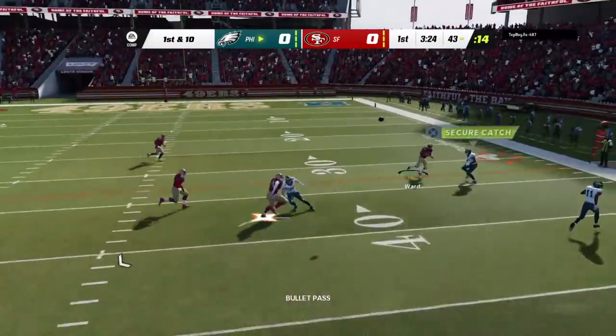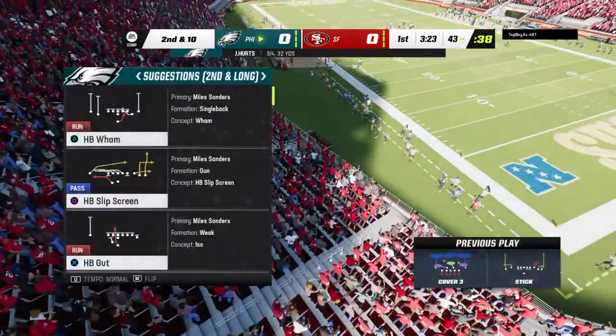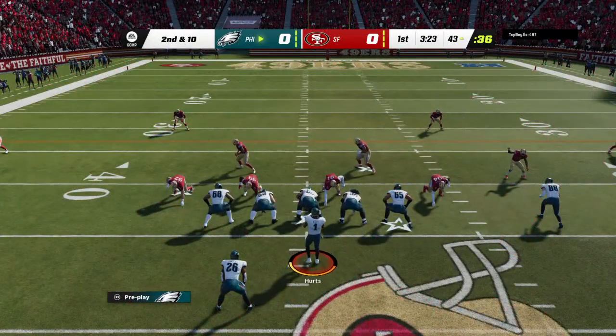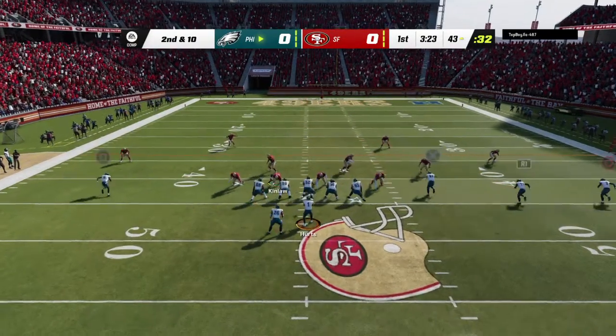From the gun, it's Hurts. And this one almost intercepted. Not a good throw there. Nearly an opening drive INT. So now 2nd and 10 after the incompletion on first down.